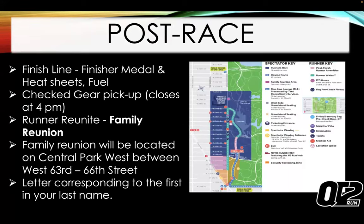Post-race, have a plan. I guess that's my biggest takeaway here. If you are going to meet up with family and friends, because the family reunion area can be very, very crowded, I would recommend meeting them on, say, West 76th Street and Amsterdam. Find something a little bit away from the family reunion just because it's so crowded. You will finish the race. You will get your medal, a heat sheet, and some extra fuel. Start recovering as soon as you cross. Get some protein into you, get some hydration into you. Start your recovery right away.